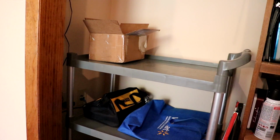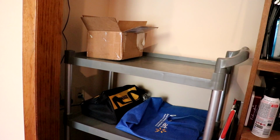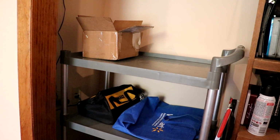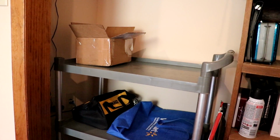And at that point, they start to look at it. Now, prior to them actually getting it, they will give me a very wide estimate range. Usually it's somewhere between $700 and $2,700.